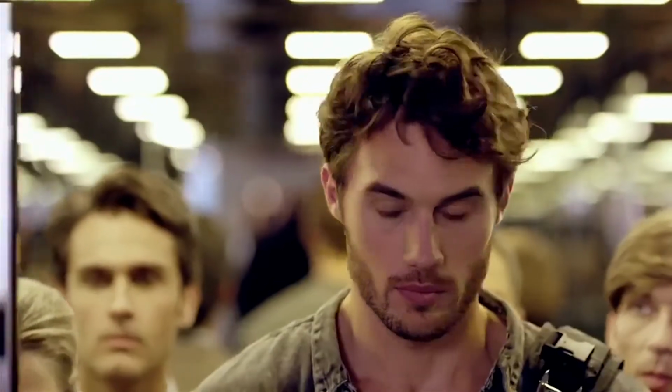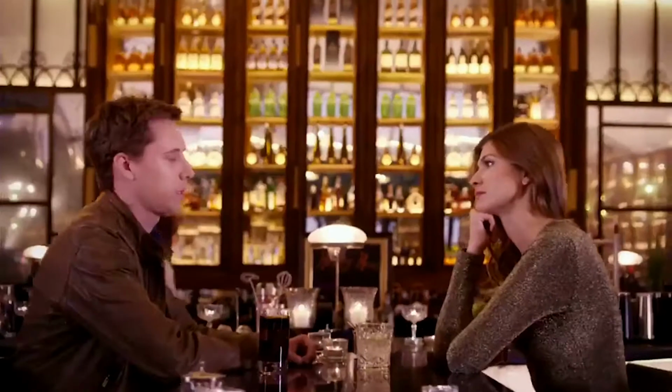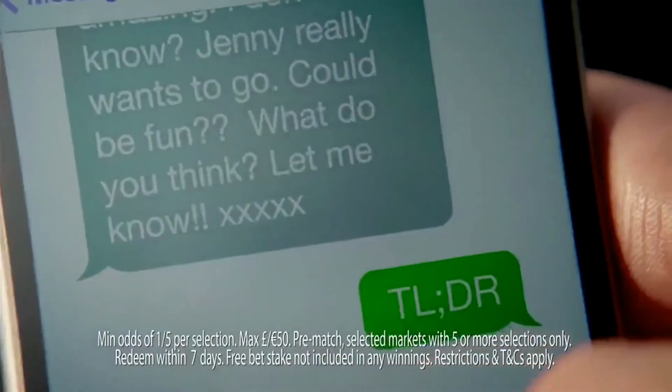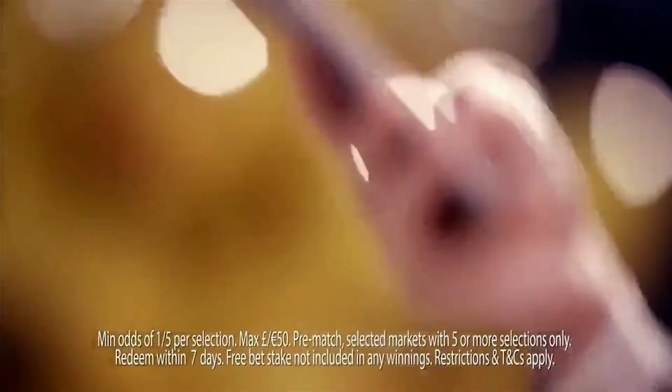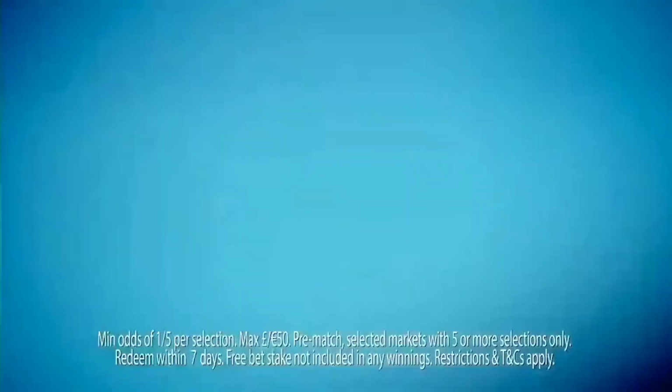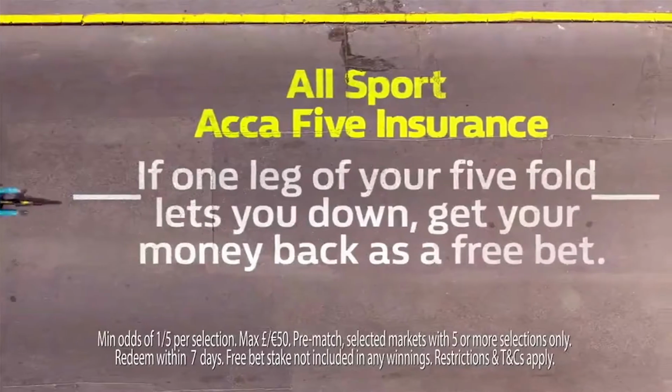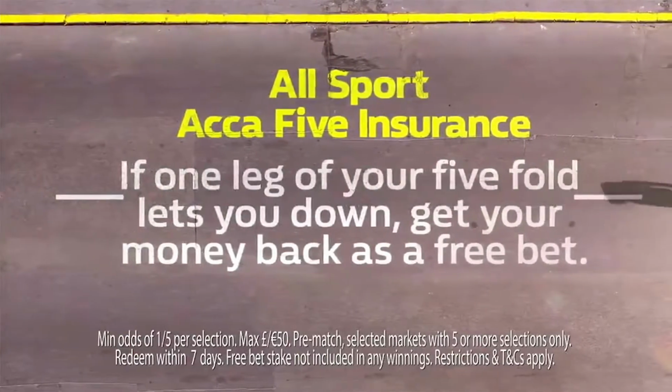These days, everything is fast. And fast is everything. Fast news. Fast food. Fast delivery. Fast dating. Too fast for words. But today's fast needs to be clever fast. The William Hill app is now clever fast. So you can get on with all sport Acca 5 insurance faster than ever.